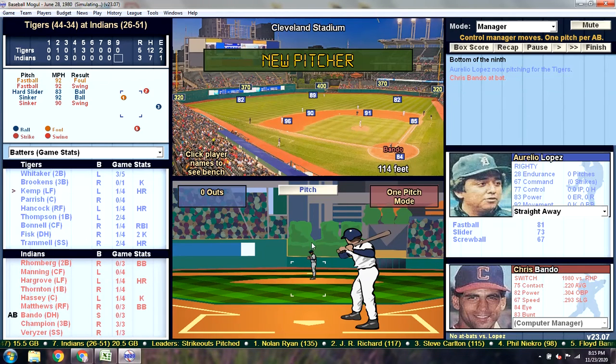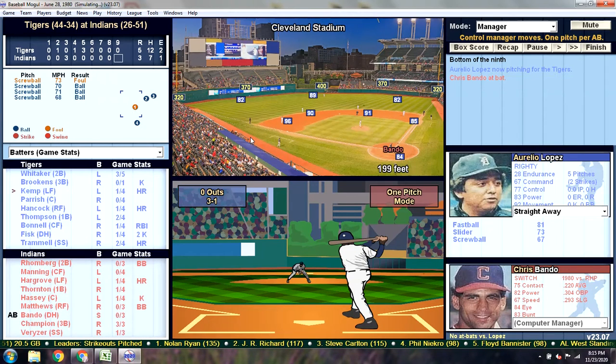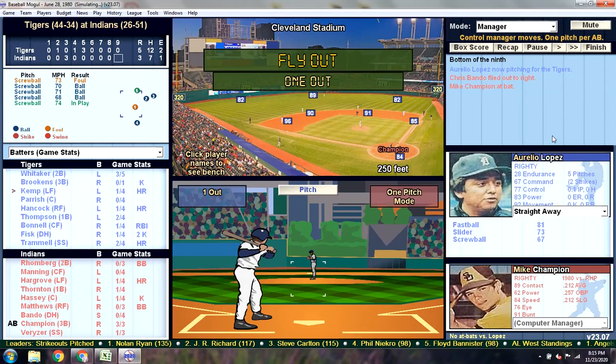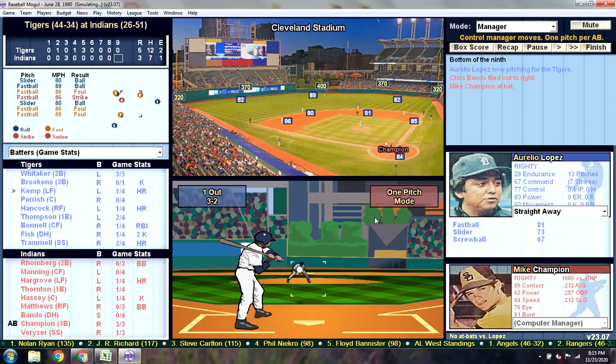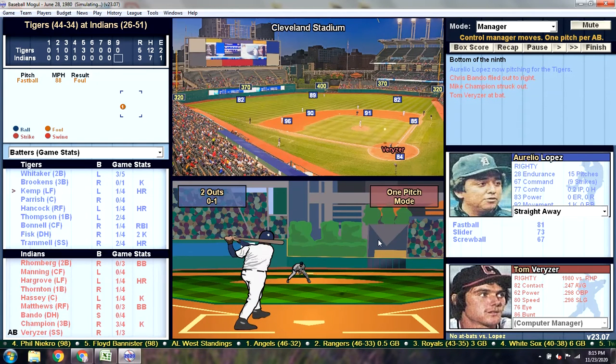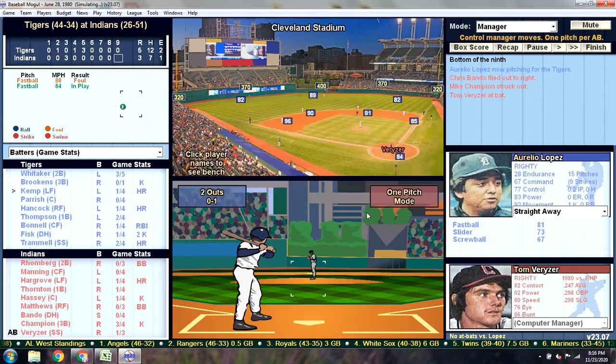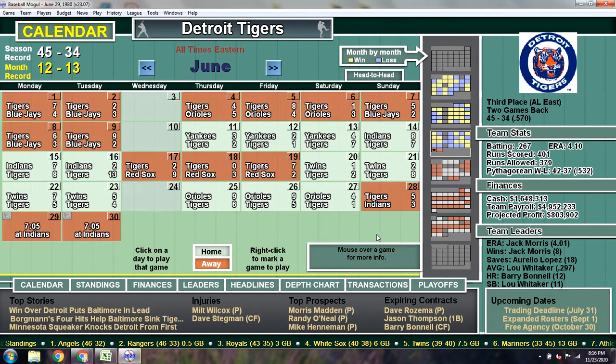And he's going to have to get through the bottom third of the lineup with Chris Bando coming to the plate. And Bando, on a 3-1 count, hits it to right center field, and Hancock has it for the first out. So one down, two outs away from getting off the schneid and breaking this 5-game losing streak. The Indians, by the way, are on a 4-game losing streak, so they're not faring much better. Champion strikes out. So we're down to the final out. Tom Verizor with two down hits it over Whitaker's head, and it's going to be caught by Bunnell, and we get the victory. Tigers win 5-3, taking the first game of the 3-game series at Cleveland.